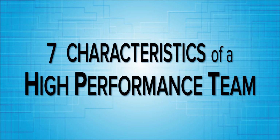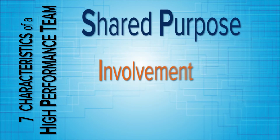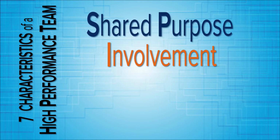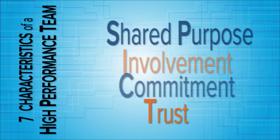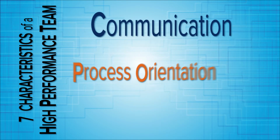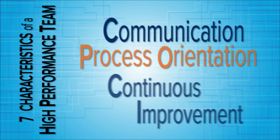There are 7 characteristics that make up a high-performance team, one being a shared purpose. Involvement means everyone has a purpose on the team. In addition is commitment. There's also trust, communication, process orientation, and then finally continuous improvement.